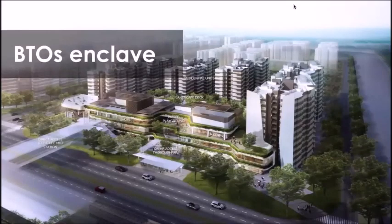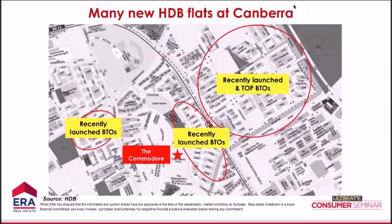Okay, good. Next, I want to talk about the BTOs in the enclave. You'll be asking, Thomas, you talk about condo, how come talk about BTO flats? Very important point, especially if you are thinking of exiting. Because you will need to know, the more HDB that you have around your condo, the more vibrant your prices will be, and you can exit easily in the future.